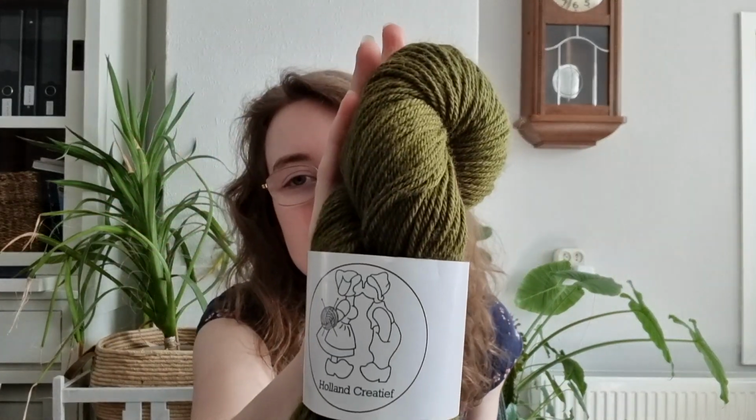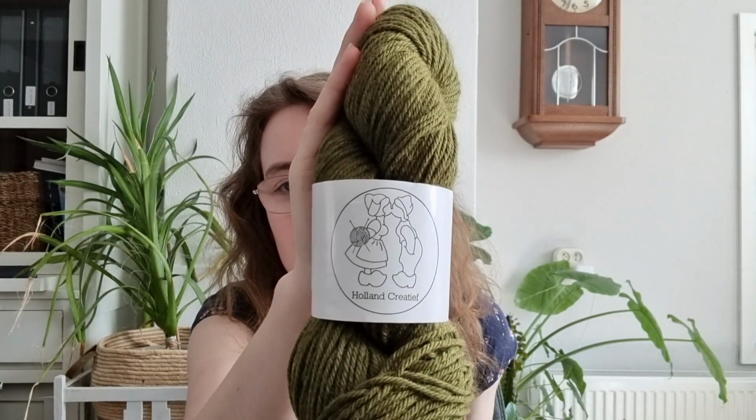Then I went to Holland Creatief, which is also the brand that I got the yarn from for my sweater number 15. So I already knew that I liked this stand, and I bought a lot of stuff at her stand this year. First of all, I got 4 skeins of this, and this is going to be a cardigan.